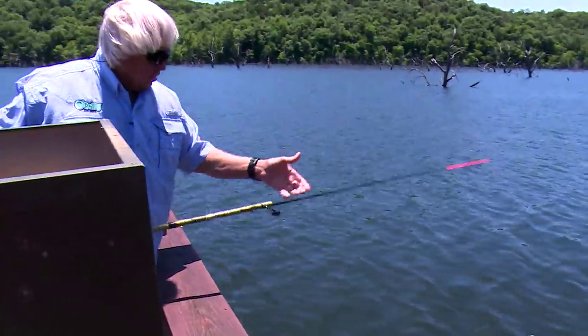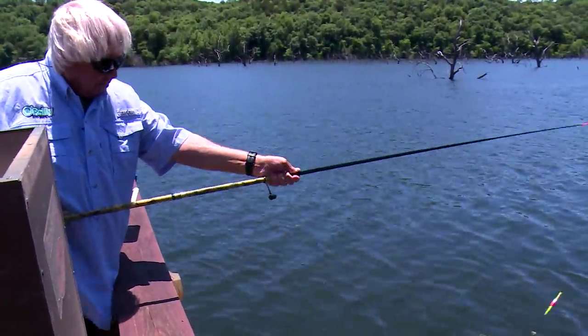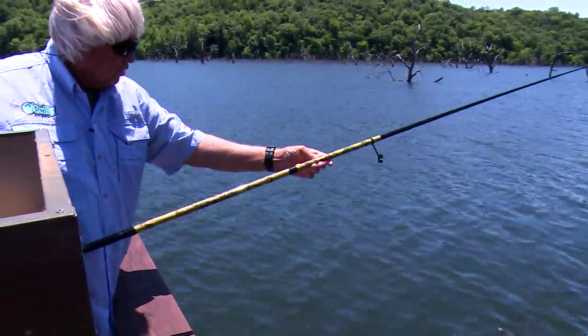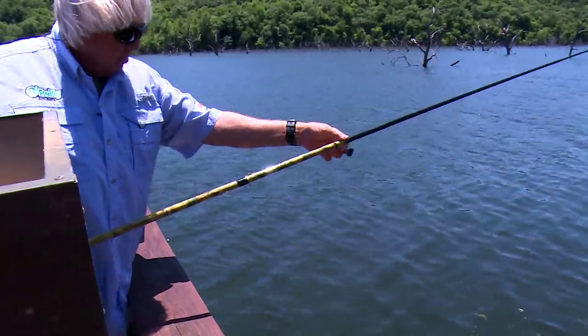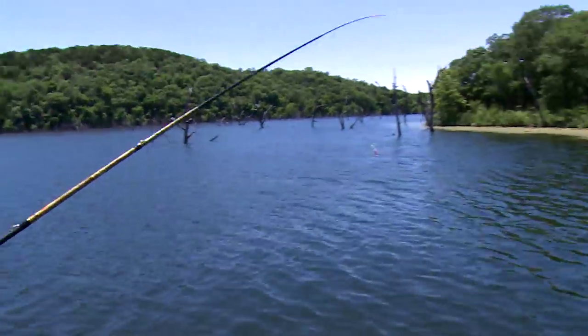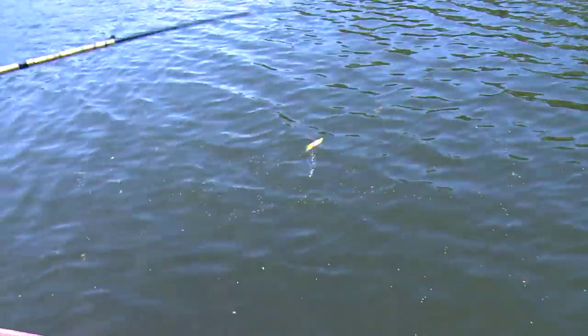Now, this rod is a 10-footer, I think. It's basically a modern-day cane pole. You can carry it in your trunk because it sinks down. It's very, very short when it sinks down. And all I've got is that on there. And here's the big deal though, is you can catch fish. If you have a feeder around, you're gonna be able to catch fish.